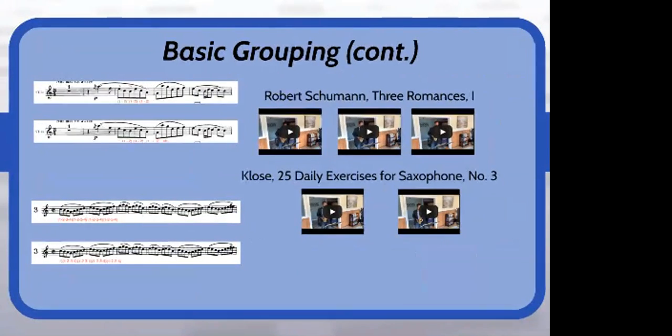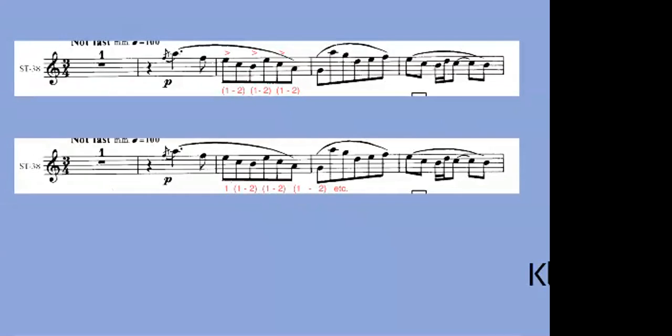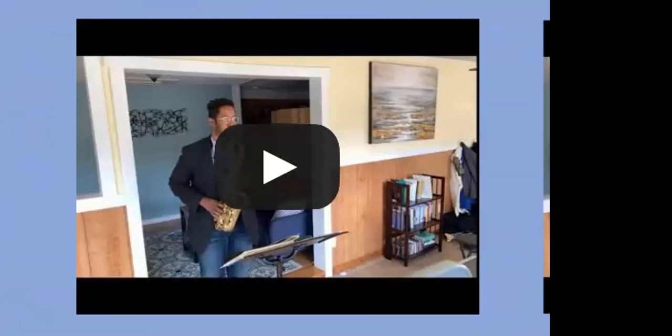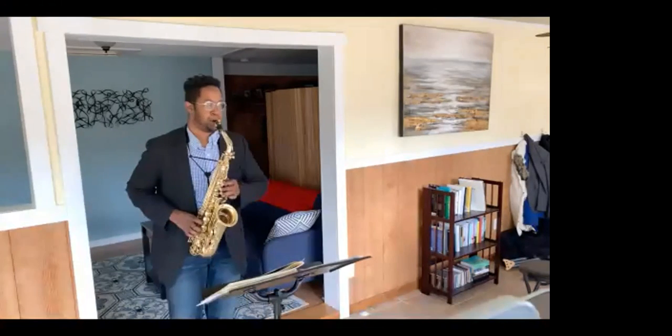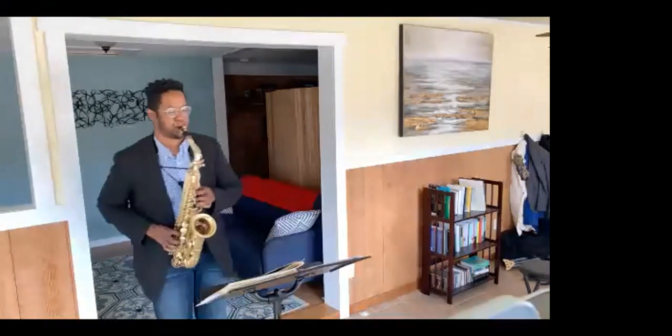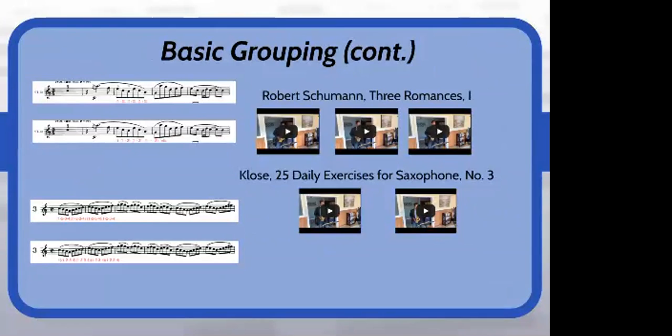Okay, and then I'll go over to Tabuteau's method of grouping, which you'll see on the bottom line here. And this is also going to be exaggerated just so you get the picture. Okay, so neither one of those methods is what you're going to want to use in an actual performance, but they can show just the difference.